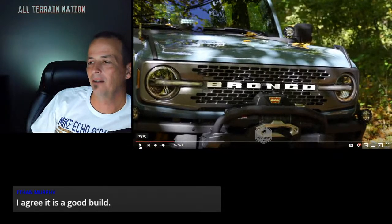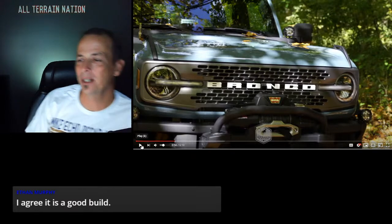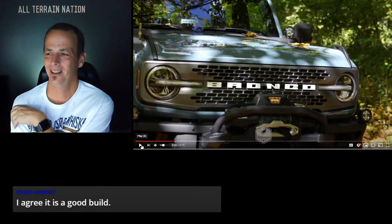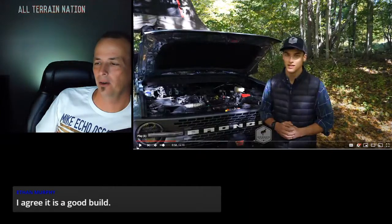That grill, I love that grill, man. It's probably what's going to force me into a Badlands. That, and you get the signature LED running lights. That's probably the only reason that I'd want a Badlands. But this is, I believe, the Area 51 color.